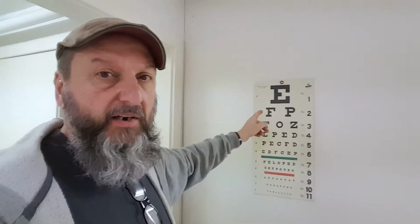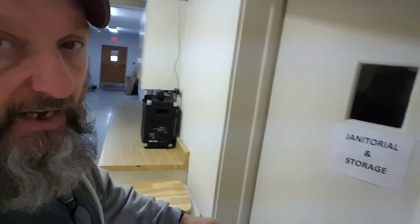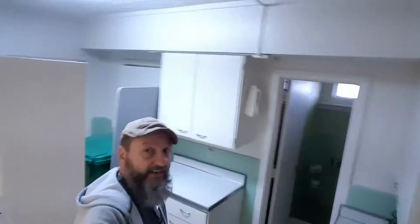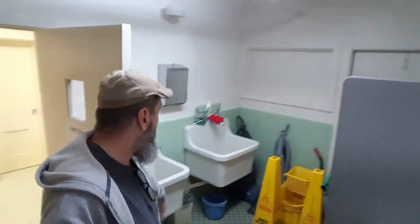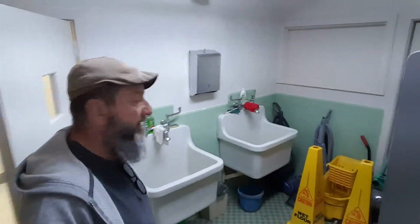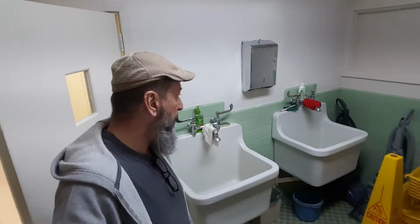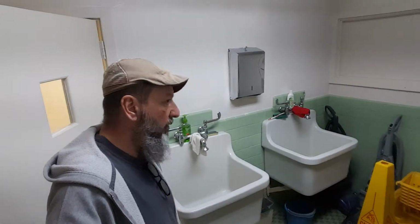This eye chart has been a lot of fun, actually. Folks will stand back there and gauge their eyes, and I don't know if we're doing it right or not, but they're having fun at it. So I've dubbed this janitorial and storage. I don't know what this room will become, but for right now it's our janitorial and storage, at least until some closets open up.